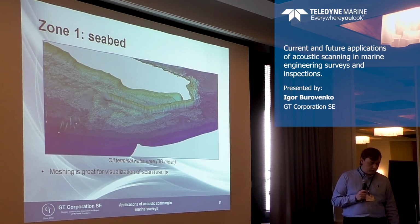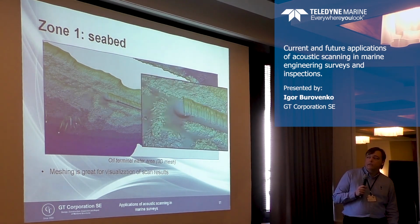This is the same place, the same terminal, after we use the meshing for better visual results. If we zoom in a little bit, we can see that the point cloud was good enough and the meshing was good enough to see almost any object on the bottom. The size of the elements here is around 10-15 centimeters, the size of the rocks. We see an anomaly on the bottom side of the sheet wall, which also goes into our report.